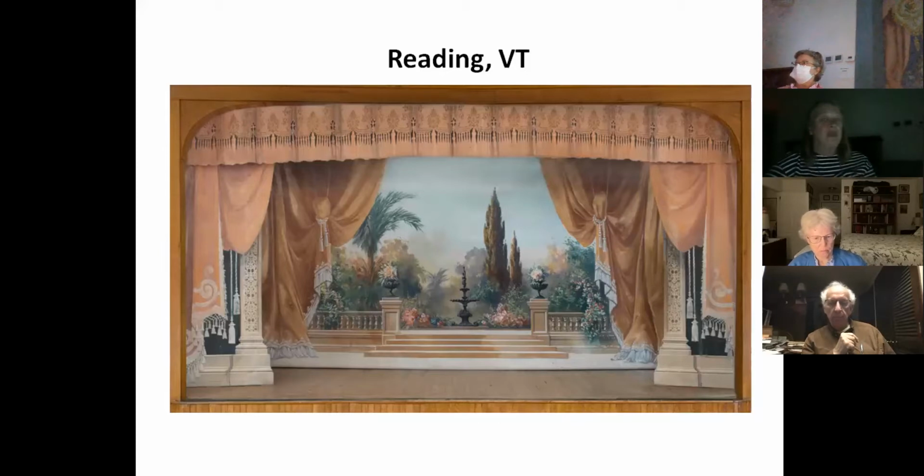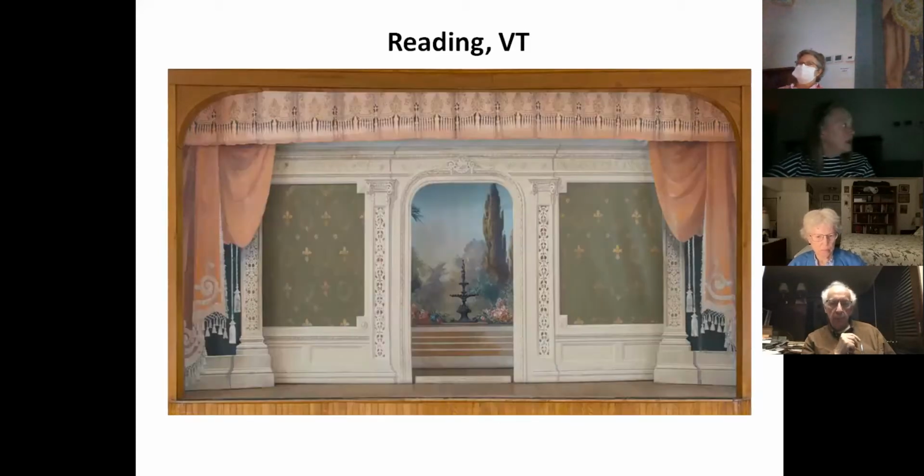So then the next scene is always a formal parlor. And the formal parlor usually has stenciled wallpaper, just as a parlor would have. Sometimes the middle part is left open like this one, so you could see out to the garden. That's the garden scene behind it. Sometimes it's a closed door, but this allowed you just to put a little table, maybe a couple chairs, and then you've got a parlor. And you can have any kind of love scene or interior scene that would go with a play.